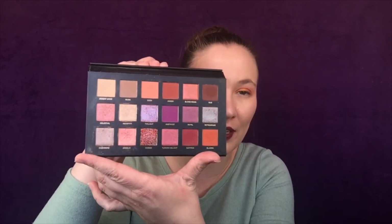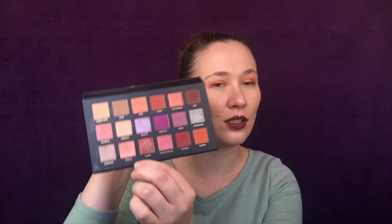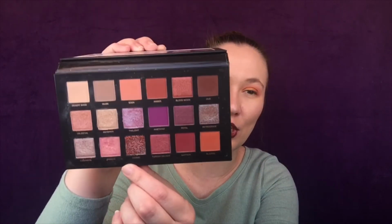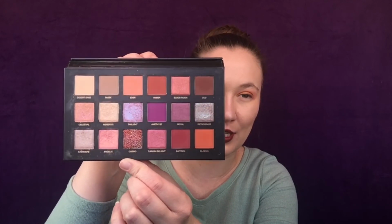And then I have the Desert Dusk palette, which is so freaking beautiful. I love it. This color right here, Angelic, one of my all-time favorite eyeshadows. Just absolutely gorgeous. Some of them I haven't swatched yet. How did I do that?